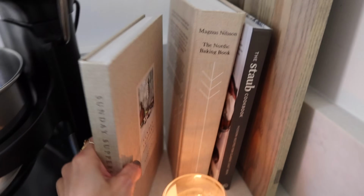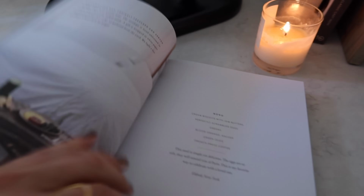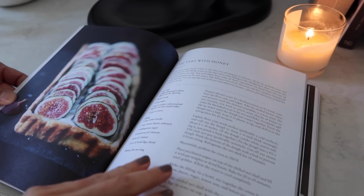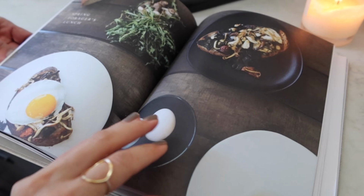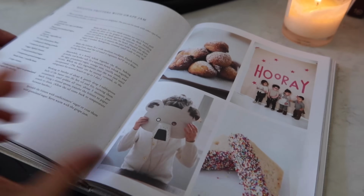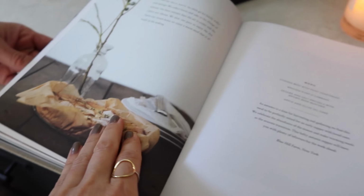You need Sunday Suppers. Look at that. That's your favorite. I can't decide. There are several that are my favorite. I purposely picked out my absolute favorites. What is that? Fig tart with honey. Oh my gosh, look at this. I want that for my birthday. The Forager's Lunch. Oh my gosh. Can we start planning my birthday now and have that be the thing? It's so fun, and the little tarts and everything.